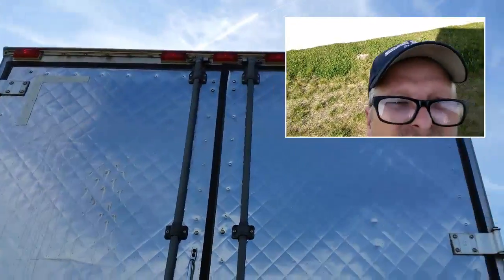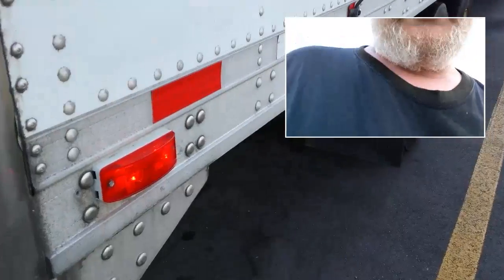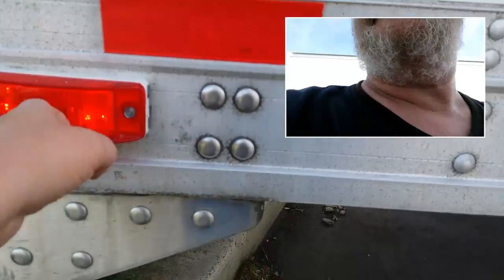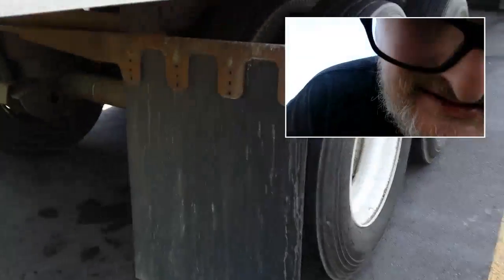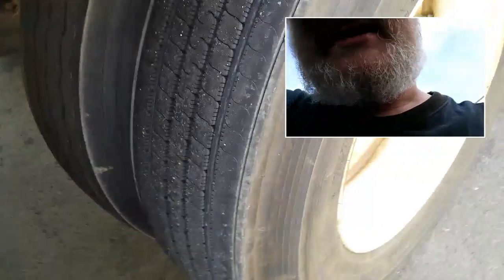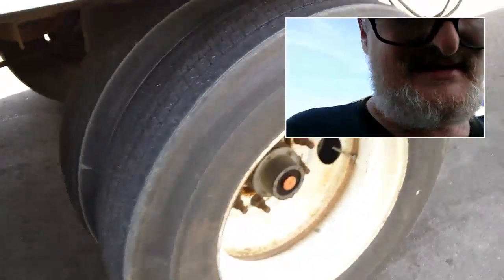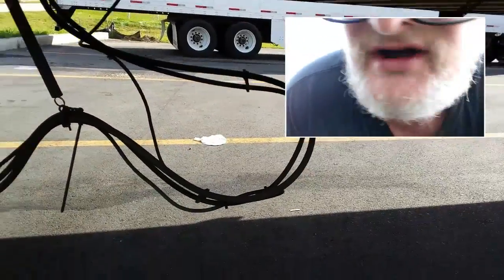I'm going to show you how I check my brakes. Brake lights here in a minute. But the clearance lights up there are on. See, it's easier over here because I don't have the sun. But make sure the lights are on. Make sure. You can tell. I can anyway. Make sure my hoses down there aren't going to be dragging the ground.